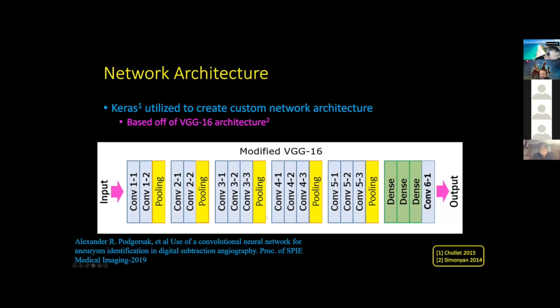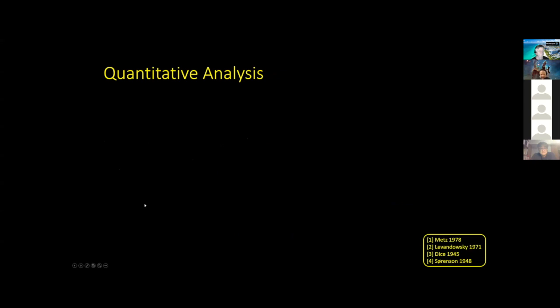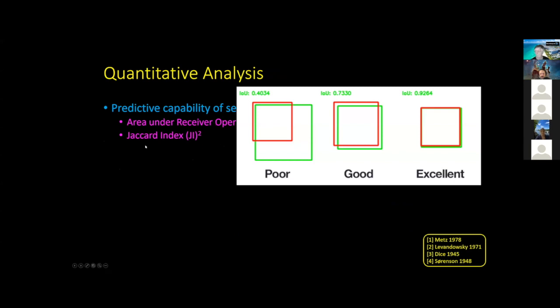This is about 3 years old. I think, no, 2 years old, and it was awarded at the SPIE Medical Imaging in 2019. It received an award. Since then, we have improved this method. Again, for people that are interested in details, this is what we used at that time. We used Adadelta, which adapts the learning rate over time. We did transfer learning, as I said, from ImageNet, and we used a dice loss to optimize. For quantitative analysis, we're using the normal area under the curve, but also the Jaccard index.